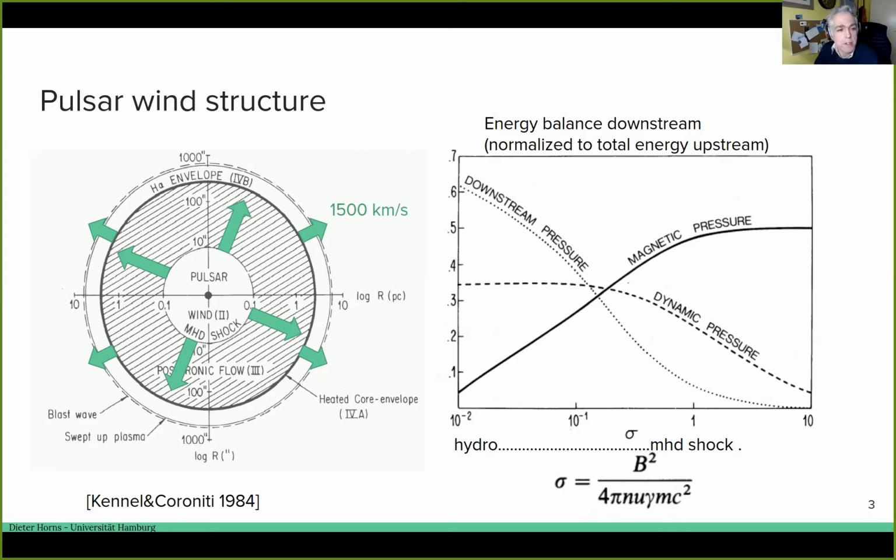And then beyond the shock, the wind slows down, and this depends upon the properties of the shock. If this is a strong hydrodynamic shock, the flow can slow down considerably and keeps on slowing down when you move further away from this shock. This way, you can reach a velocity of about 1,500 kilometers per second, which we measure as the expansion velocity of the nebula.